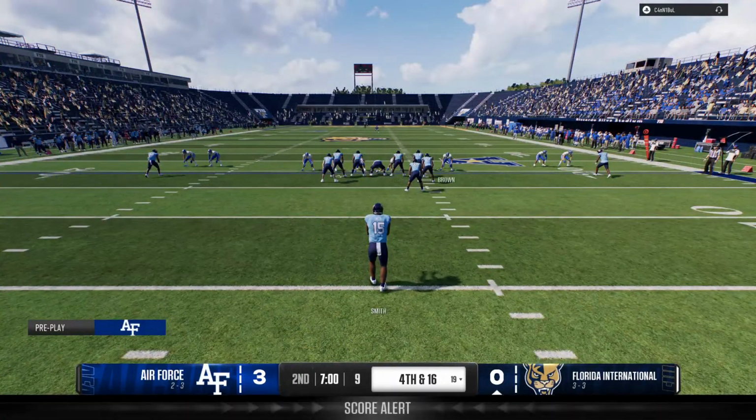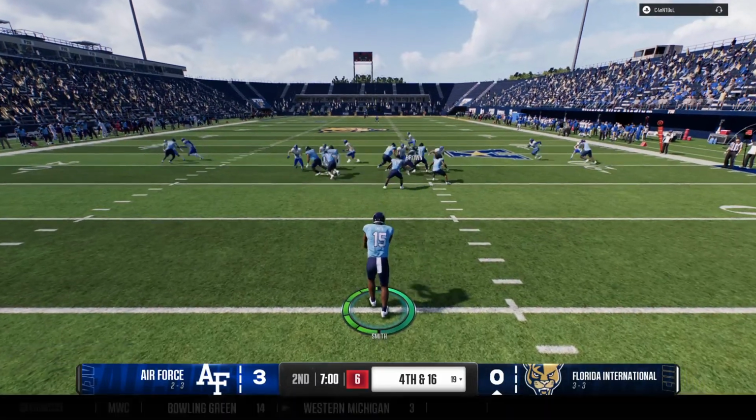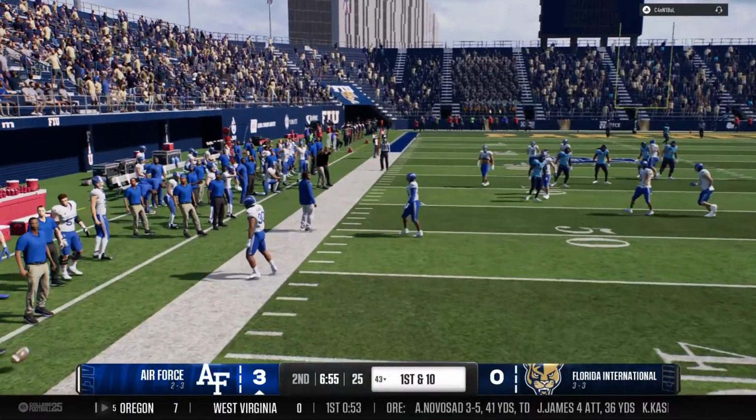FIU will line up to punt. 3 and out, and not much choice but to get rid of the ball. Gets his first one of the day away. He might be a little stiff. They only used him twice in that loss a week ago.